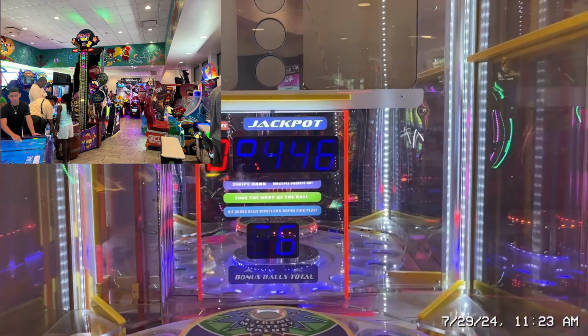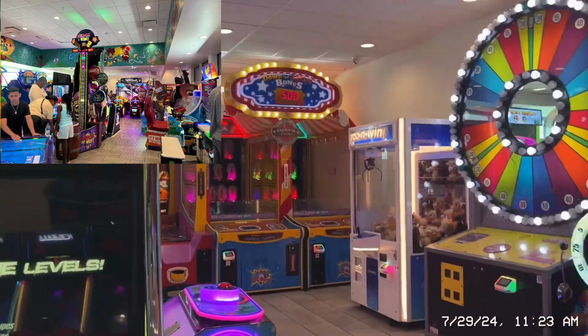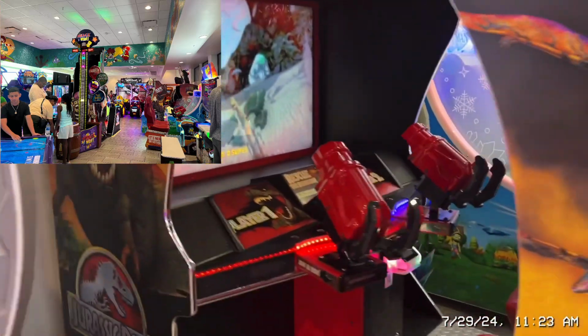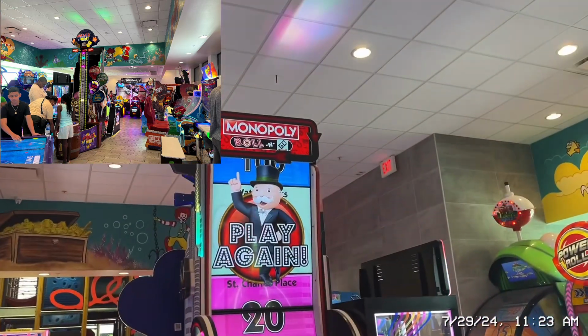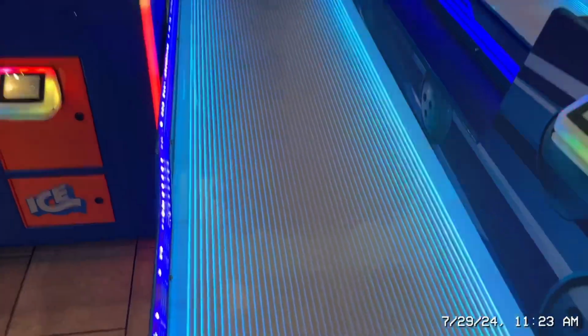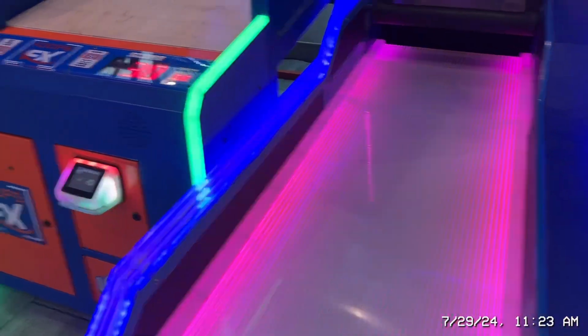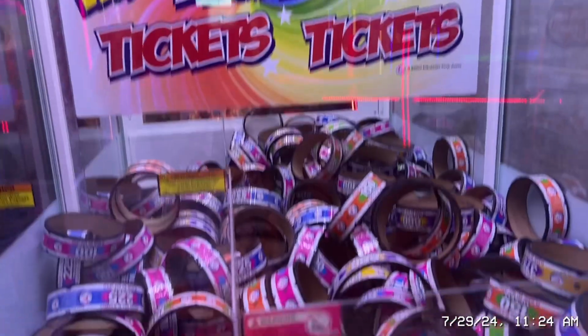The jackpot is 446, 60. And of course, you can down the clown. Race motorcycles. You can drive a Jurassic Park Jeep, or you could even play Monopoly. Look at that. You can even do some bowling. And roll it down the line. So much in here. And here's the prize pack, you can also win more tickets over here.